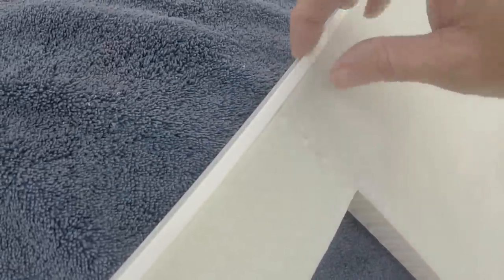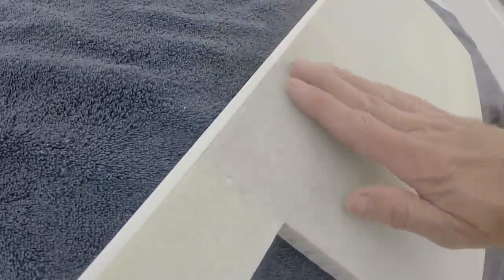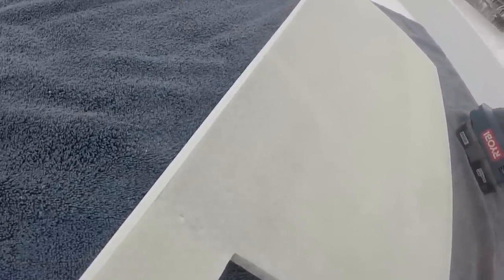Now that I have a little piece on here, I could trim it, I could shape it, I could sand it. So I'm gonna put a nice quarter inch round over on either side. That way when I lay glass up and over this, it comes around it nicely. So let's put a bullnose on this. Well, not quite a bullnose, but at least a quarter inch round over.